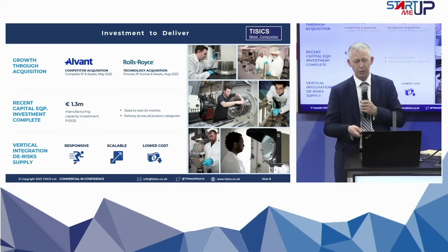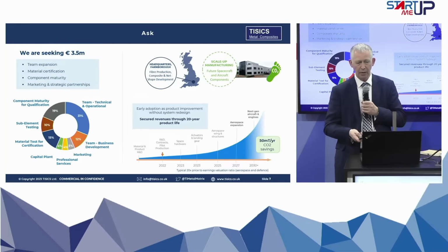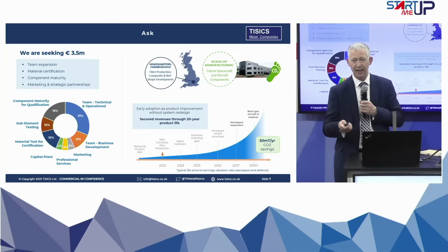We've recently bought 2 technologies. We have a pre-cap investment of about 1.3 million euros and partnerships with most of the major aerospace companies in Europe. We're seeking 3.5 million euros to grow the technology, to qualify the technology, and get this technology flying within the next 3 years. And that will allow us to build to around a Series B funding to build a next generation factory so that we can scale to much larger components, larger number of components, and extend beyond the aerospace sector.